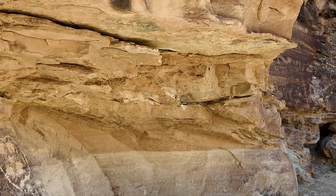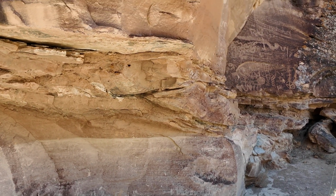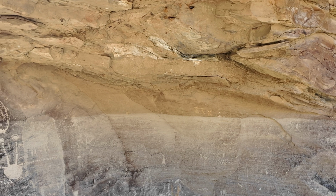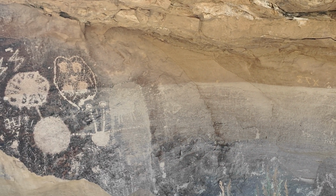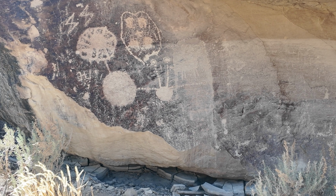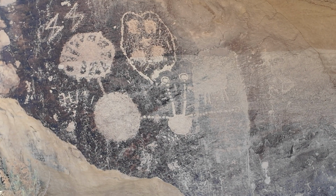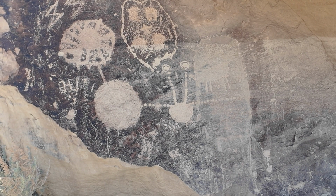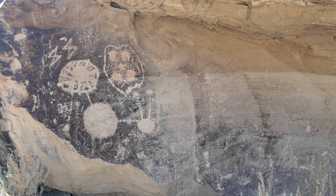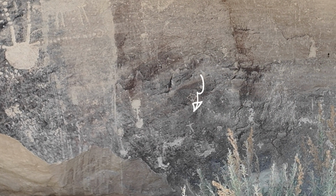But then you come over here, and this is what I always consider to be Fremont artwork. I mean, what exactly are we trying to depict there? There's a spindly-eyed guy there, and then you look over here, there's a really teeny tiny man shape down inside there.